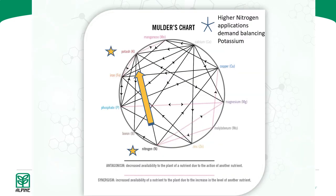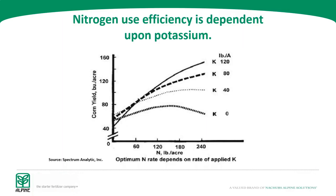Mulder's chart, if anybody's been very involved with crop nutrition, it's one of the first things you learn about. We know that there's a strong interaction between a lot of different nutrients. However, nitrogen and potash are very closely linked, where if you need higher nitrogen applications on many of these crops, which we're doing, we have to balance it with potassium.